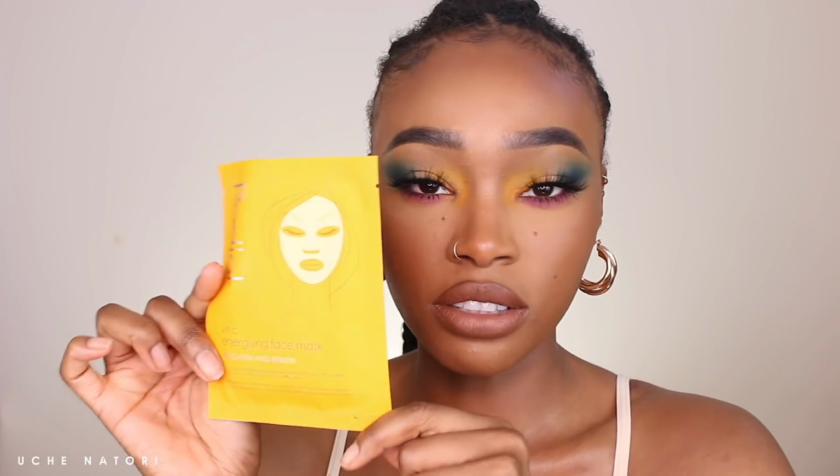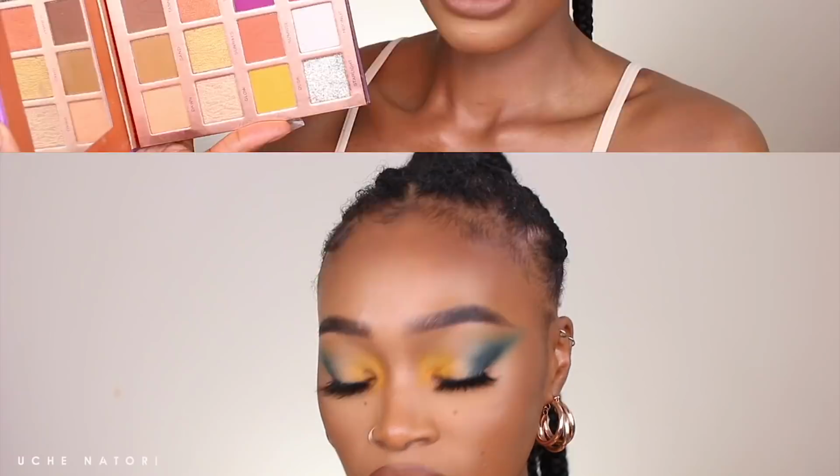One of my favorite face moisturizers is the Murad Essential-C Day Moisturizer. Here she is, very well loved. Coming very much to the end of that. And then this is the one I had from last time, which I'm still yet to use, the Rodial Vitamin C Energizing Face Mask. There it is.